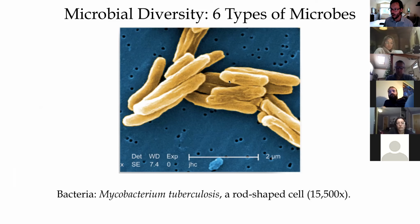Okay, so they can be round, they can be rods, they can even be like spirals, which are called spirochetes. They come in different shapes. And that's how we categorize these bacteria. We categorize them by their shape and also by their staining patterns, which we'll get into later. If they stain gram-positive or gram-negative, that's going to indicate what type of bacteria it is.